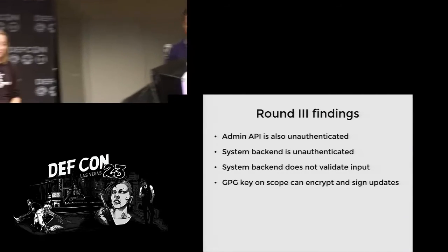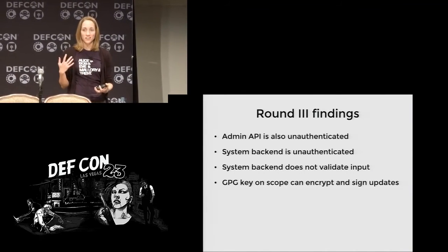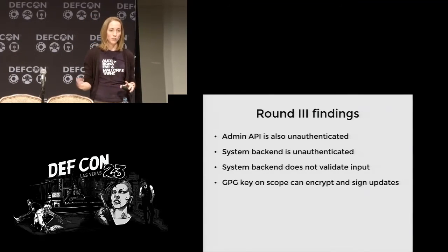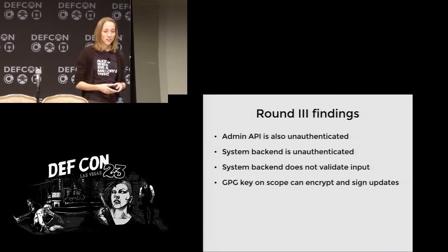So to sort of summarize round 3, we found that the admin API is also unauthenticated. You need to be on the wireless network, and you need to know about the admin API calls, but that's it. So these API calls are present on any Tracking Point firearm, so if you know about them, you can use them on any of them.